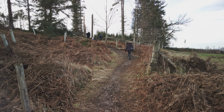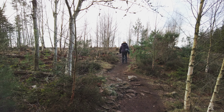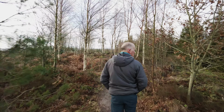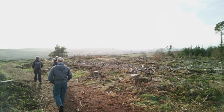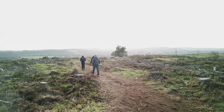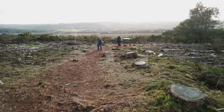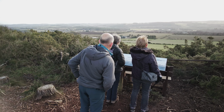A lot of the large trees here were brought down by Storm Arwen in November 2021. Subsequently, the estate clear felled several areas of woodland. The felling of the trees has had the advantage of opening up the views south across the Dee Valley. The name Drum comes from the Gaelic for a ridge, and you can see how appropriate that is from up here.